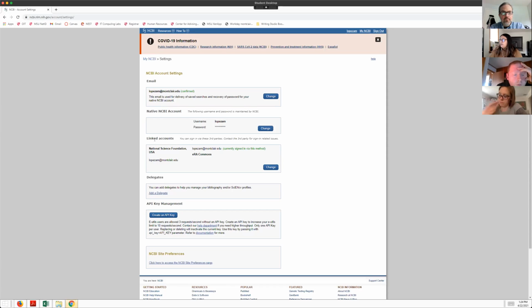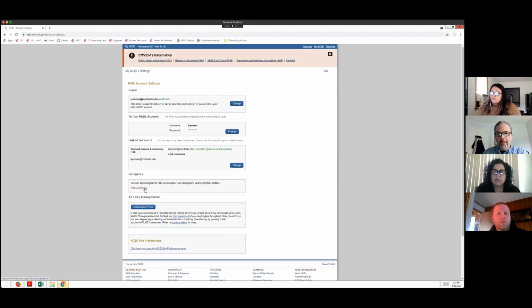And then you'll also find linked accounts. So through this system, I was able to link my NSF account and my ERA Commons account. And through SciENcv, you could ultimately upload or create NIH documents, NSF documents, among others. And if you're a busy PI, you might be able to add a delegate. So that means if you have a research assistant or a graduate assistant, you could add them to this list.